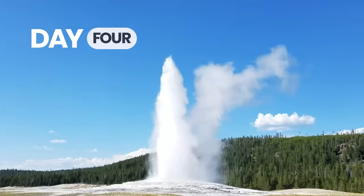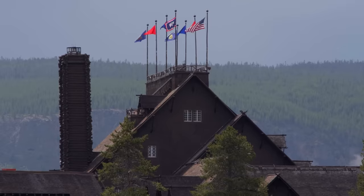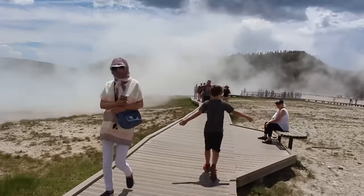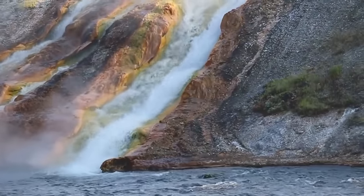Day 4. Kick it off with a Yellowstone classic by watching an eruption of Old Faithful. The historic Old Faithful Inn is worth a stop while you're here. Built in 1904, it's now a National Historic Landmark. Don't miss the walking trails nearby, which give you close-up views of bubbling geothermal pools.